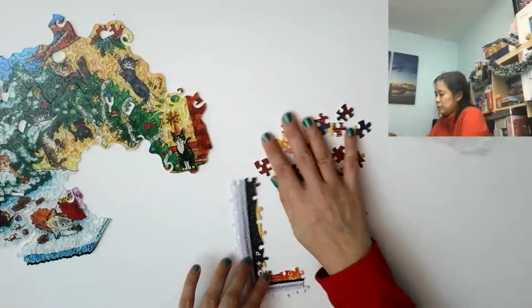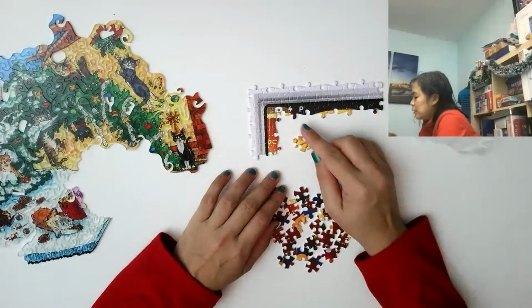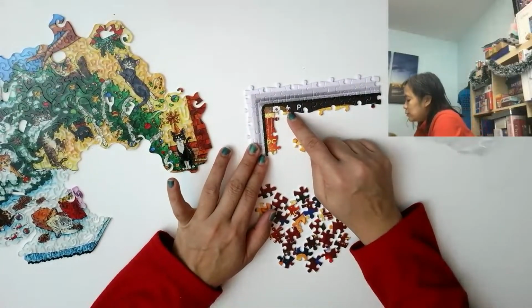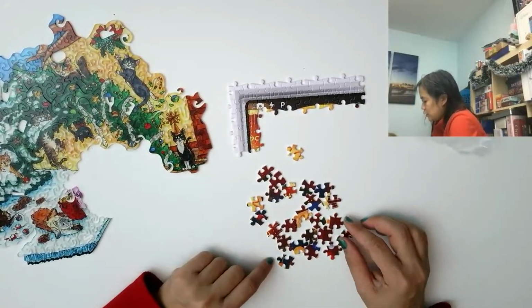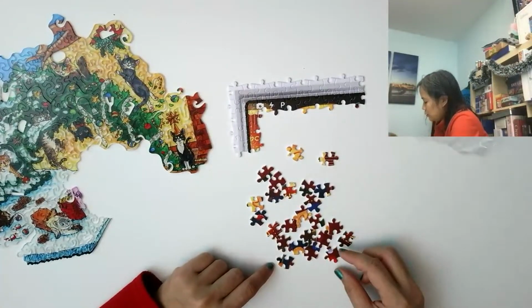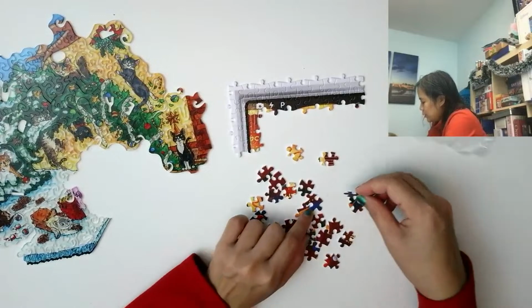Okay, so we got the top left. There's a little camera icon, power icon, and a P. So this looks like some piece of electronics that's going on. All right, let's see what we got next. Maybe it's blue color.